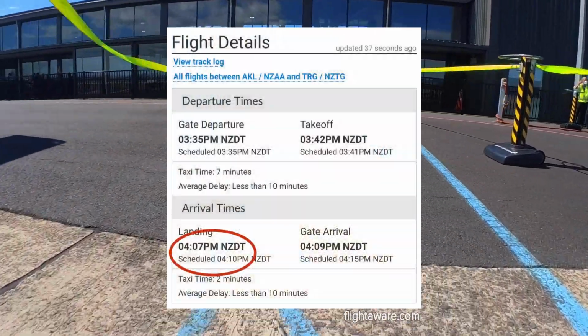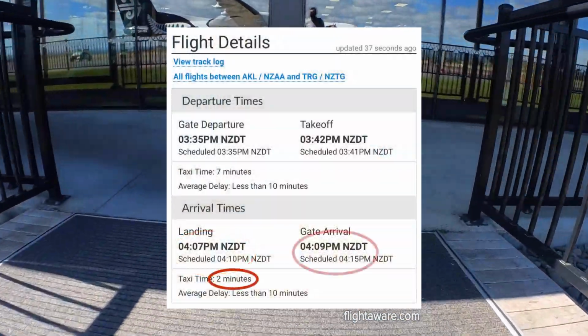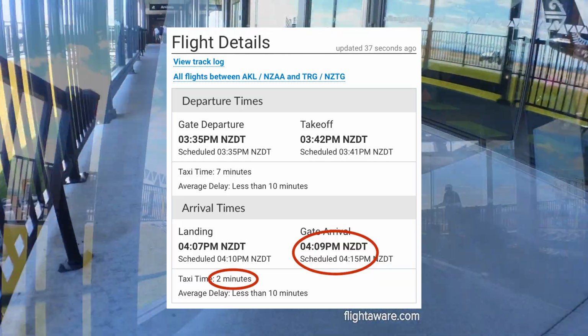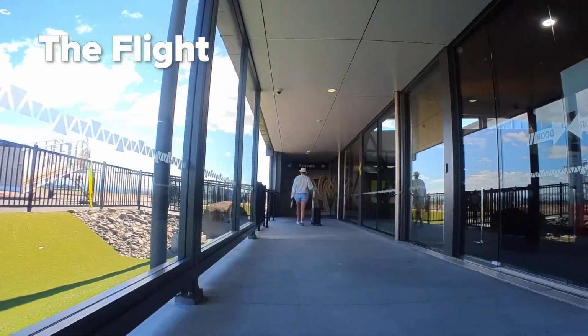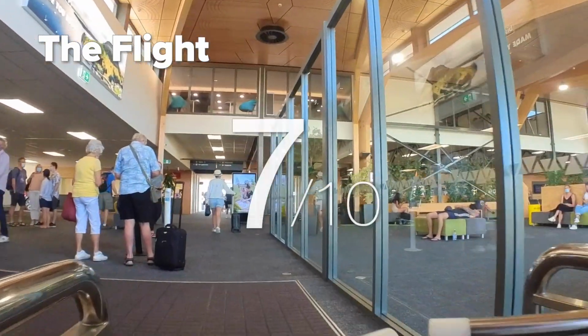We landed at 4.07, 3 minutes ahead of schedule. Taxi for 2 minutes, parked up at the gate at 4.09. That's 6 minutes ahead of schedule. Let's sum up. There was no snack and the plane got a 7, so I guess that's a 7.